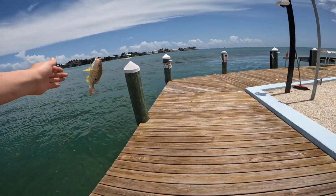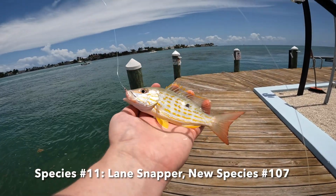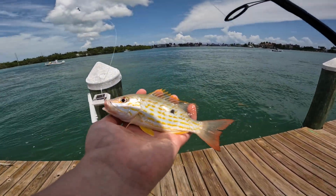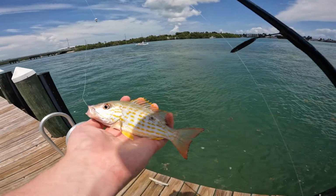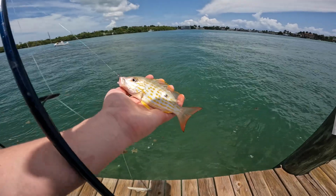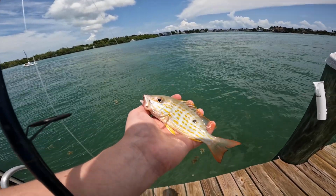There we go, guys. Finally, a new species showed up. That is a lane snapper right there. Beautiful colors on that guy. Caught him drifting a piece of squid right off that rock over there. You can't see it from there, but it's down there quite a bit. Beautiful species of fish right here. I'm going to take a shot of this guy and then we're going to let him go.